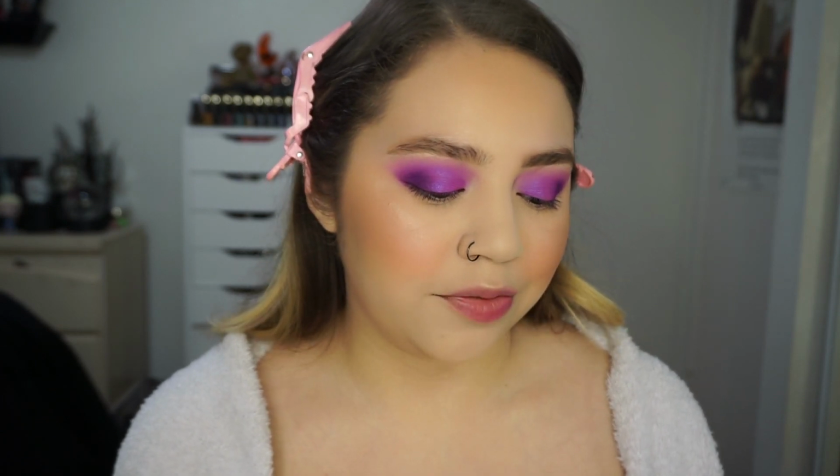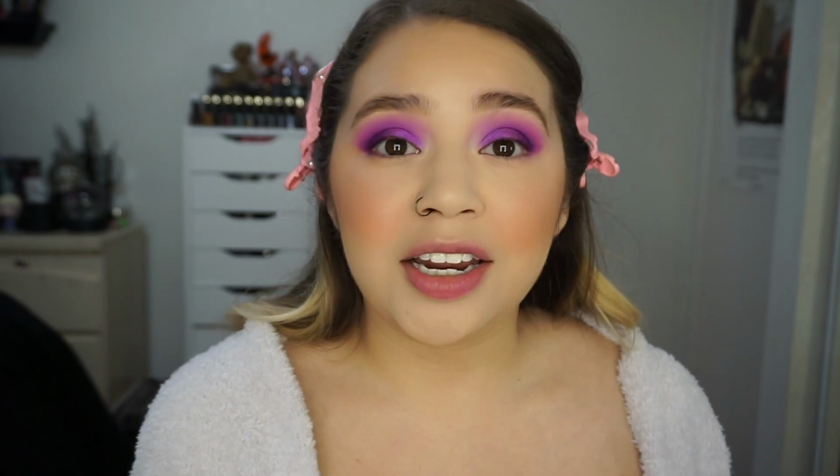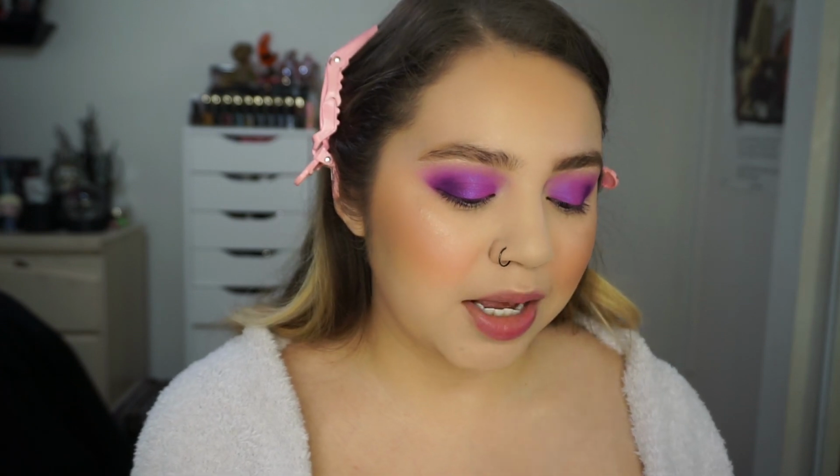And I feel like you can use a lot of the other, more fun colors if you don't want to use it as a highlight. Because this blue color is really fun, but if you don't want to use that as a highlight, it'd be a really pretty eyeshadow. Same for the pink and same for the gold.